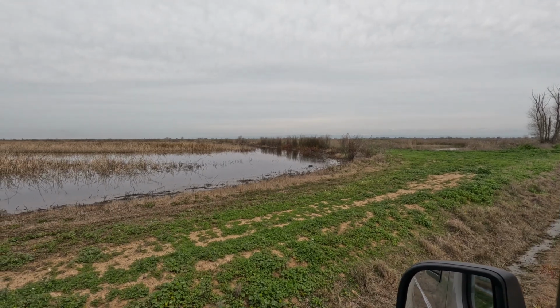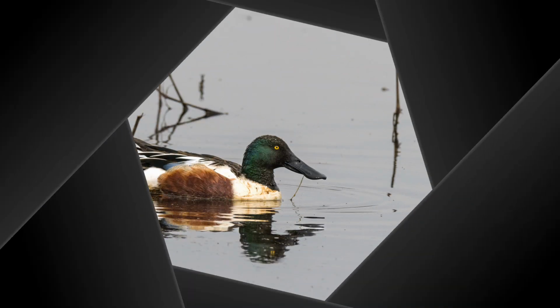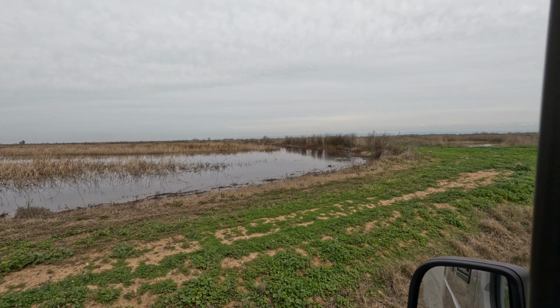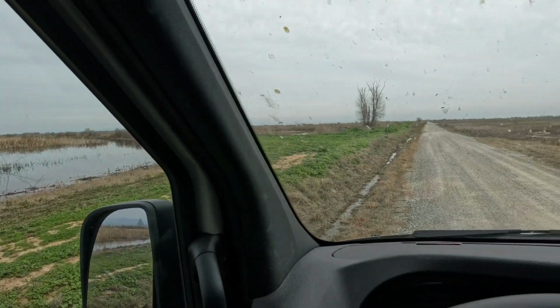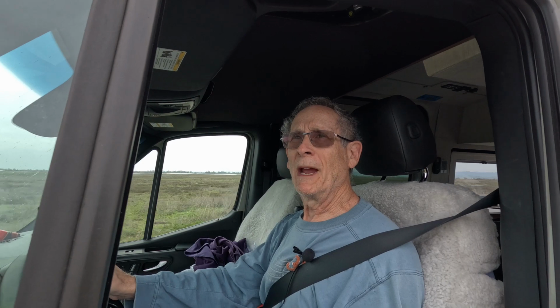It's kind of quiet here. There's a couple shovelers up close that I got some good pictures of. But otherwise, I haven't seen anything too interesting as we're driving along. Let's see if I get lucky. Well, we're just cruising looking for something to photograph.